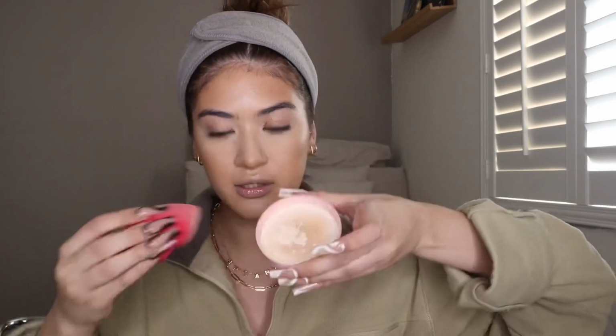Now before I set it, I just want to look up one more time. And then I'm using the One Size powder, translucent, and I'm just gonna press this right under my eyes. And I kind of just put it on the lid. I'll just press it in. Just make sure it's really in there. I'm gonna make sure to get rid of that because if not, it's gonna cast on.